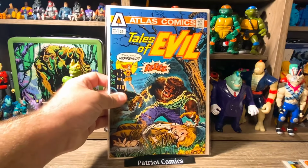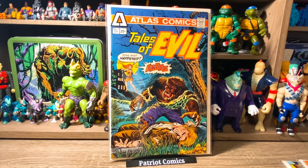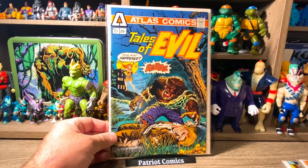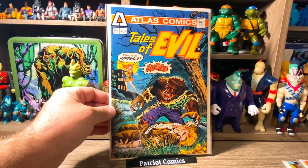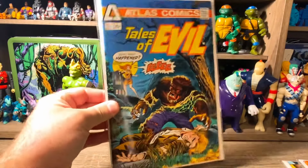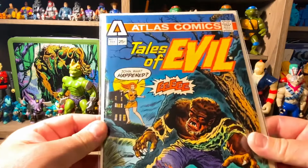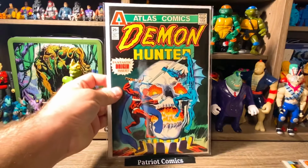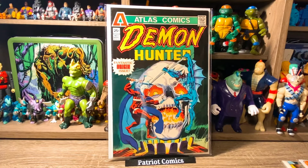This is an awesome book right here. This is Tales of Evil, issue number 1 from Atlas Comics. Another awesome werewolf cover. This one is in really nice shape. I mean, for a dollar, you can't beat it. And I think this one has some decent value as well. It's an issue number 1, an Atlas book, you know, an affiliate of Marvel. Really, really cool. Another Atlas book here with an amazing cover, Demon Hunter, issue number 1.